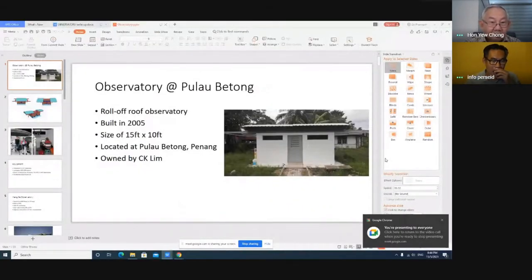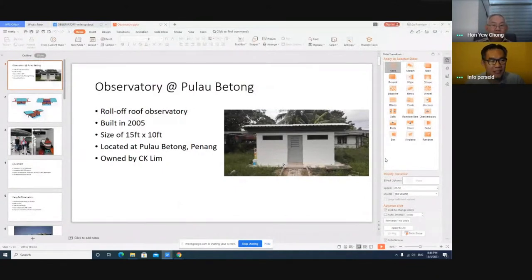Okay. So an observatory can look something like this one. This is my observatory, like what Dr. Chong said, located at Pulau Betong, on the southwest side of Penang. It's quite dark, but it's not on the hill area, it's actually on the ground level, quite near to the sea. And it's a basic observatory.